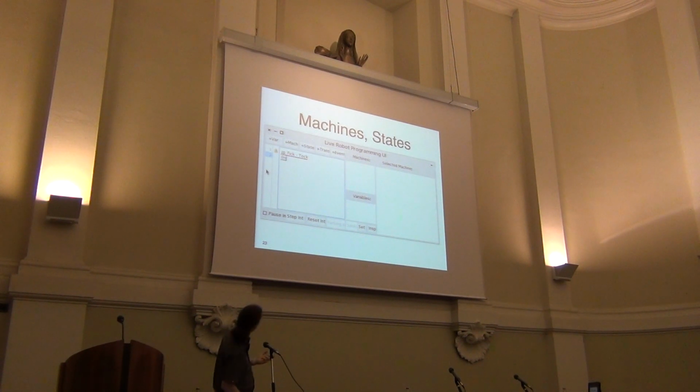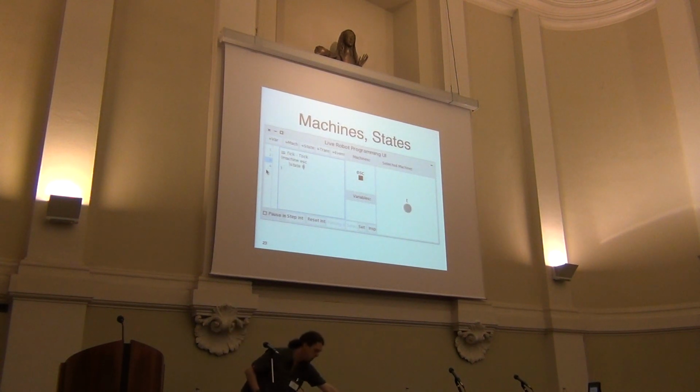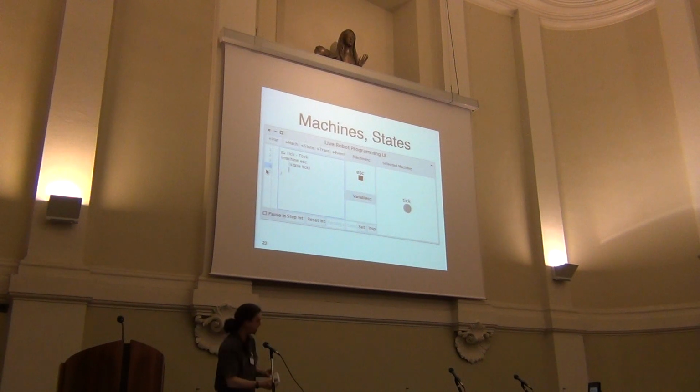So in this video, I'm going to write the code for the tick-tock of an old-fashioned clock. It's just to set things up here. So you see, the moment that I made the machine, it came into the list of machines. The moment that I made the state, you see it in the list of states.